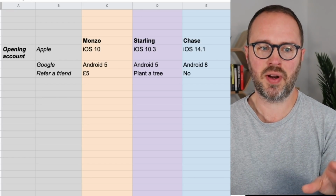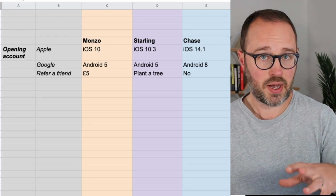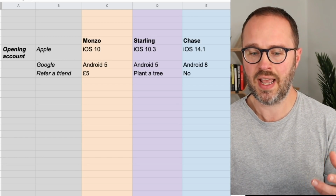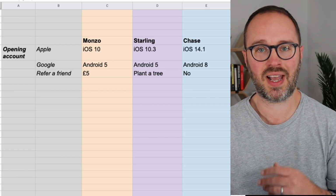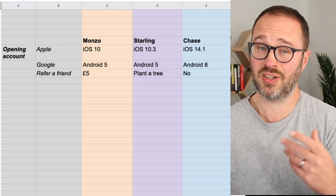Small other one here about opening an account. There are no bank switching deals here. There's no big money available, but Monzo does have a £5 refer a friend scheme, which it relaunched quite recently. I used up all my referrals, so I can't share that with you anymore, but if you know someone who has an account and you haven't got one, ask them for their code. You'll both get £5 for joining.